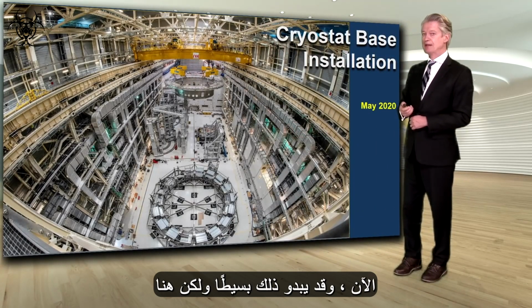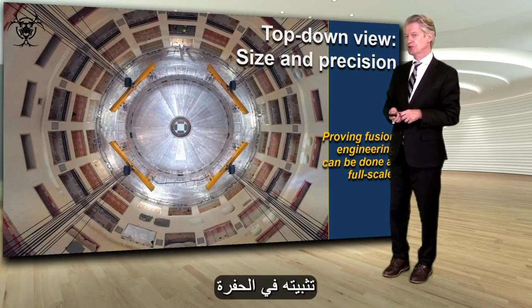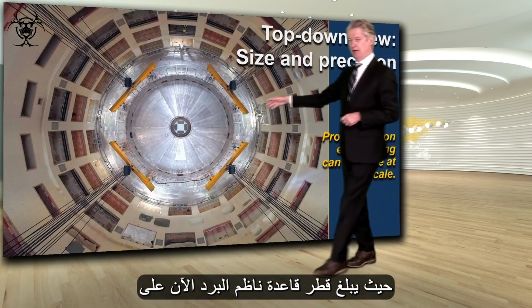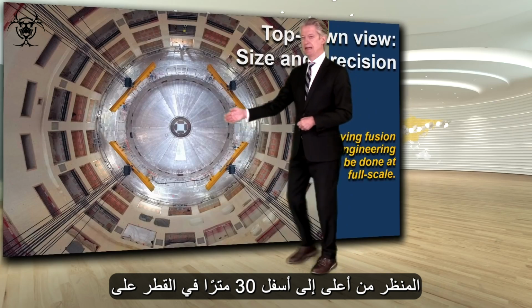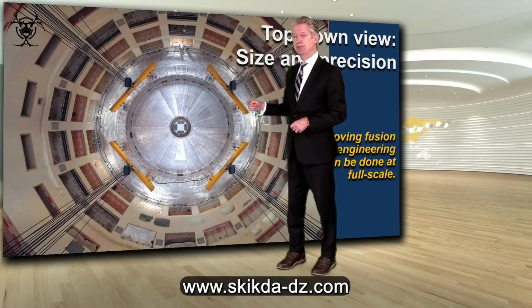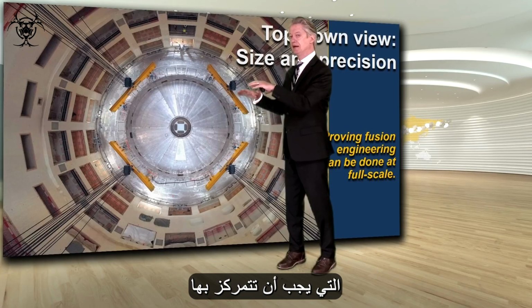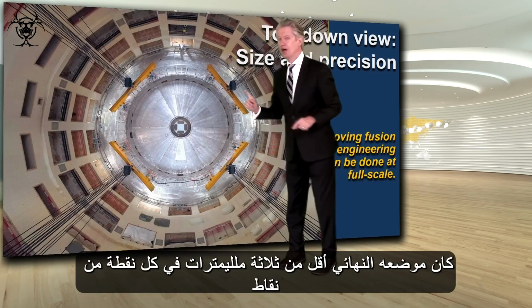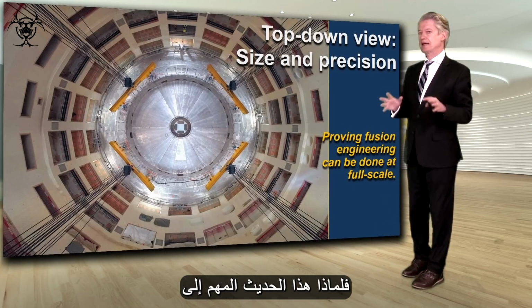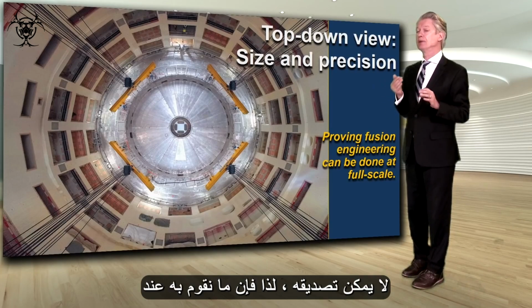Now, that might seem simple, but here's something to remember. This is the top-down view as it was installed in the pit. That cryostat base, on the top-down view, is 30 meters in diameter, okay? So immense. 1,250 tons, and yet the precision with which it had to be stationed in its final position was under 3 millimeters at every one of the metrology points. Why is that important? Talk to an engineer and they'll tell you that that sort of engineering is unbelievable.